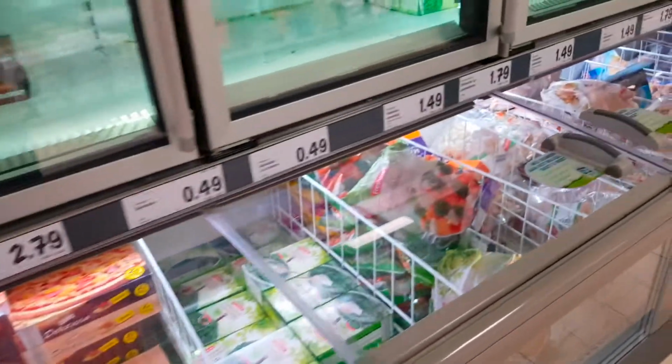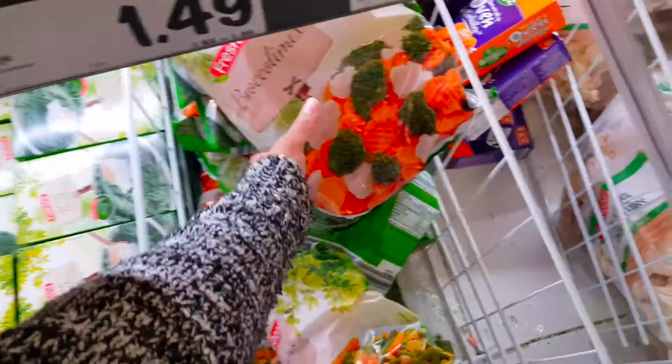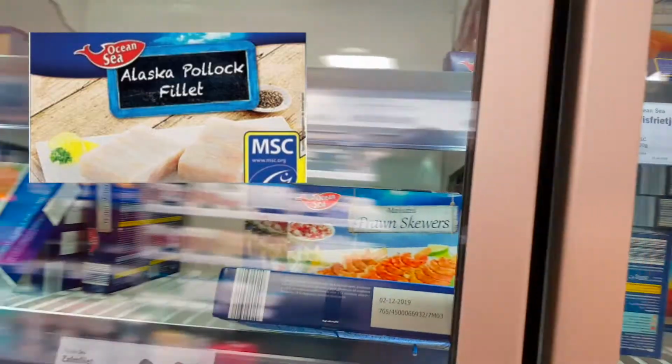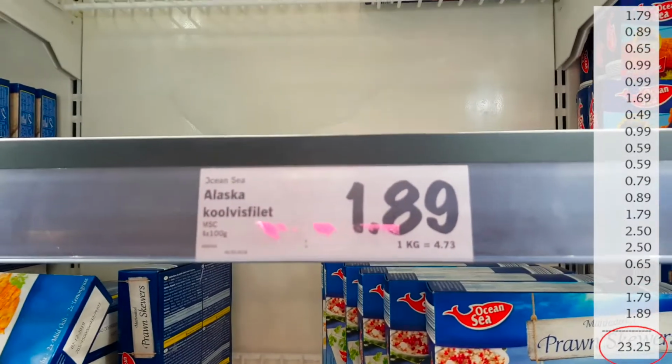Oh, and don't forget your veggies, guys. Fresh veggies are, you know, better than the frozen veggies, I guess. This is €1.79 for a bag of cauliflower, broccoli, and carrots, and you can steam it. Usually I buy Alaskan Kovis. This goes also in my shopping cart.